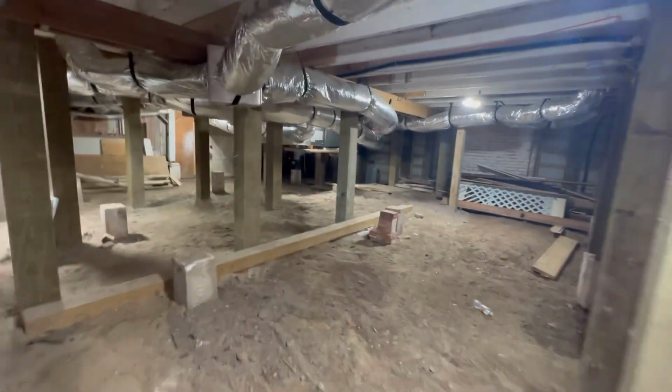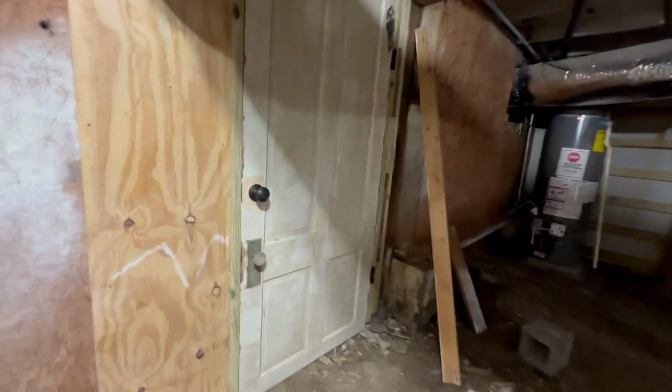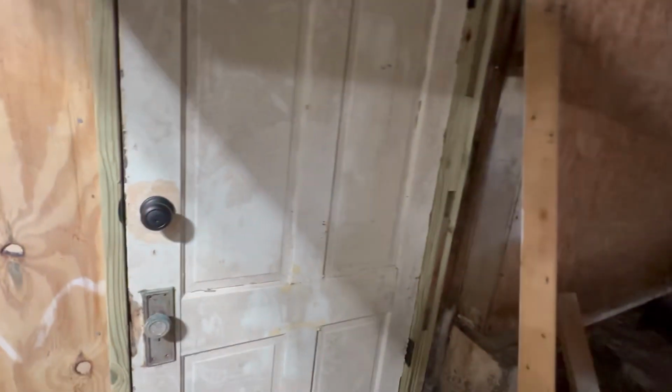We installed lights under the house and we also moved this door that was originally in a room under the house and now it's located here.